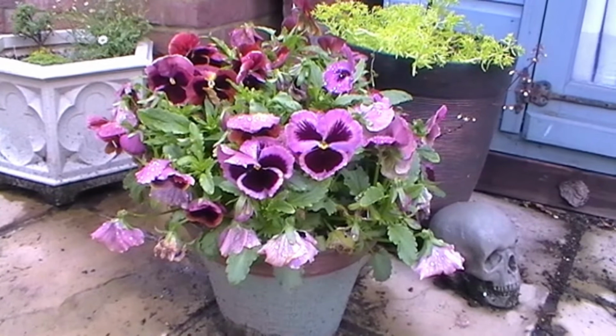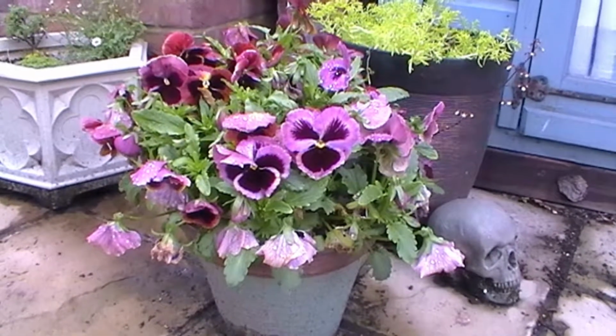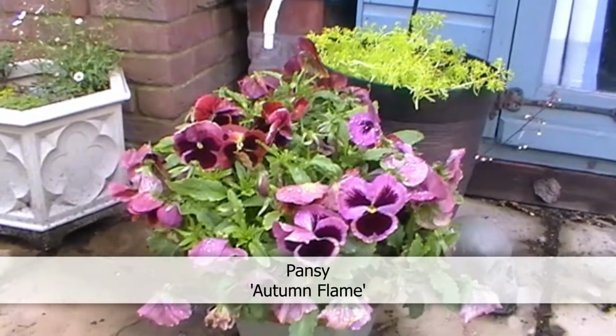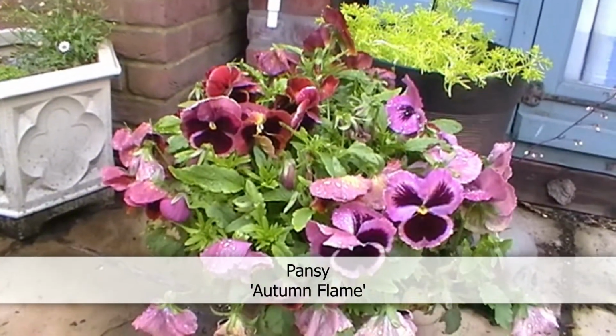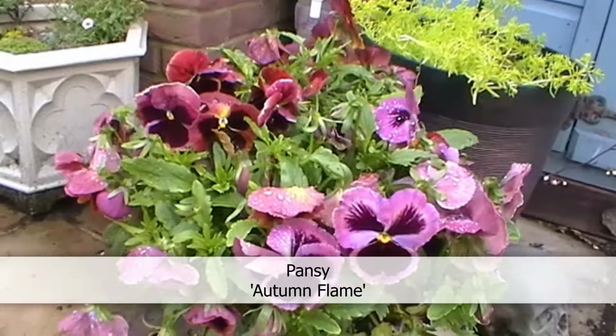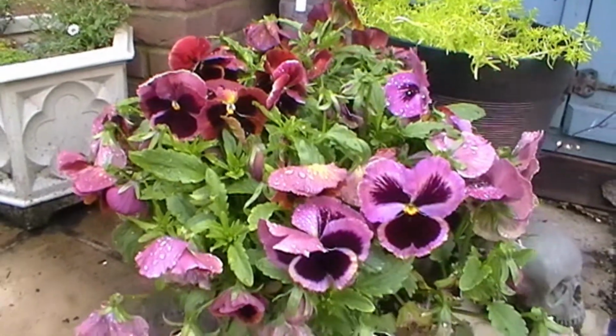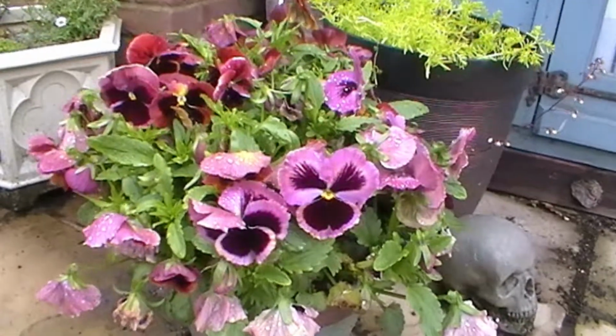If you watched my Halloween video, you'll recognise this planter, and pansies have been absolutely amazing. They are still going strong. Such a beautiful colour collection. I didn't think I'd like them, but actually I do.